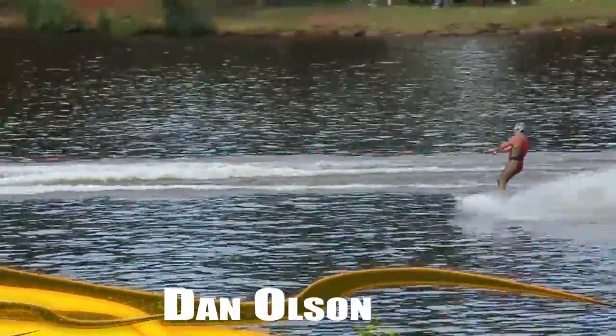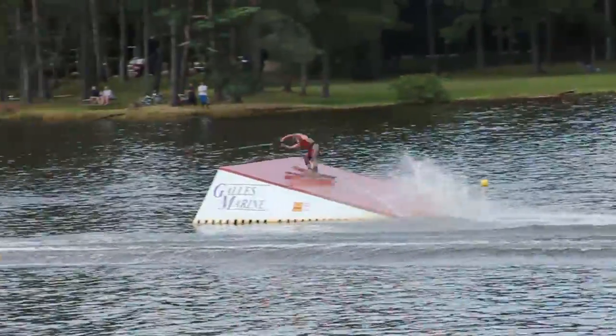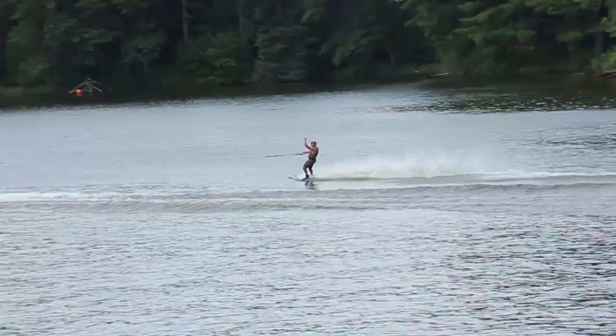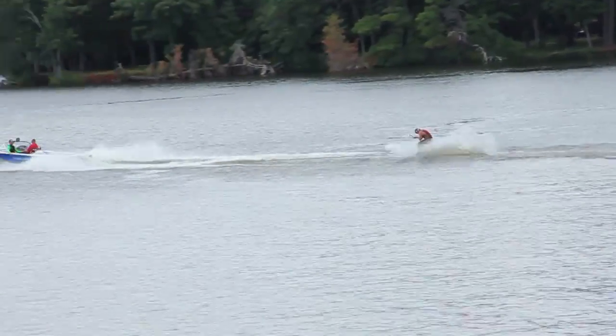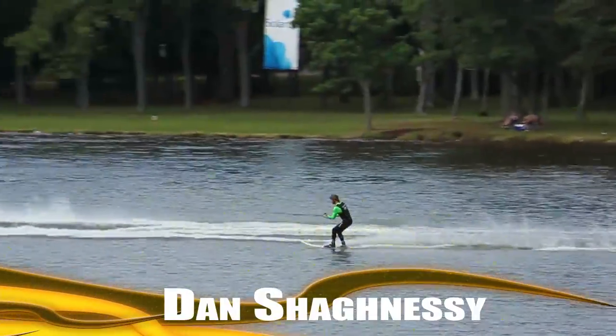All right, let's see what Dan's going to be trying. Texas style once again, taking a cut at that ramp. Landing. He delayed the rotation a little bit. Obviously, it over-rotated the first two. Hanging way outside, coming back in. Let's see what he's going to do today.